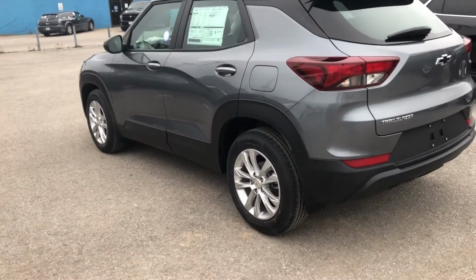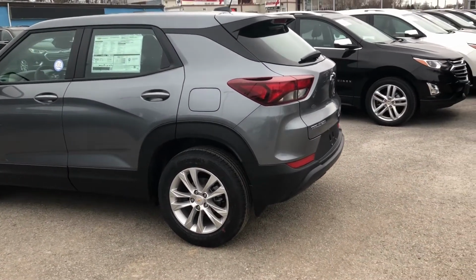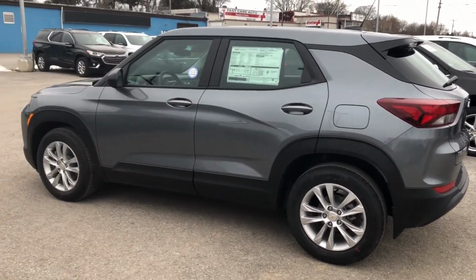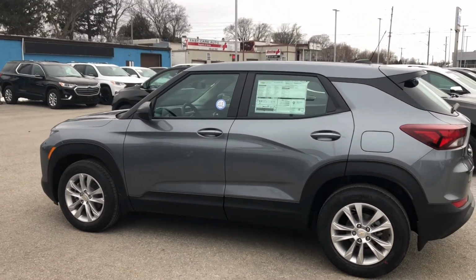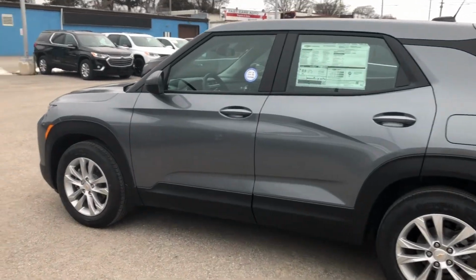And in the spirit of safety, this vehicle also comes equipped with front pedestrian braking, automatic emergency braking, lane keep assist, and lane departure warning. The most important thing is not that you look good while you're driving this, but that you arrive to your destination safely.